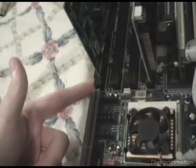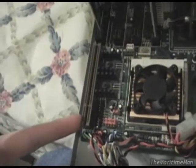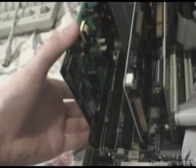And if you wanted to, which the builders of this computer did, you can use it as just an ISA slot, because all VESA is, is ISA with this piece here to extend it to 32 bits. So this is in use as an ISA slot.